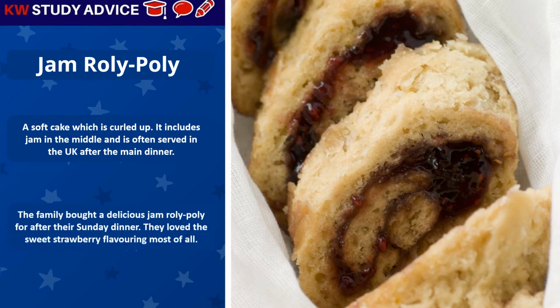The family bought a delicious jam roly-poly for after their Sunday dinner. They loved the sweet strawberry flavouring most of all.